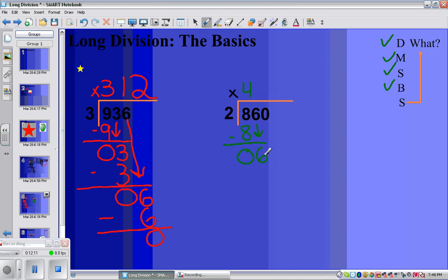What times 2 equals 6? 3, correct. You're getting fast at this. 3 times 2 equals 6. I have just divided and multiplied. It is now time to subtract. 6 take away 6 is 0. Let's do our final step, which is bring down. It is now time to bring down my 0.